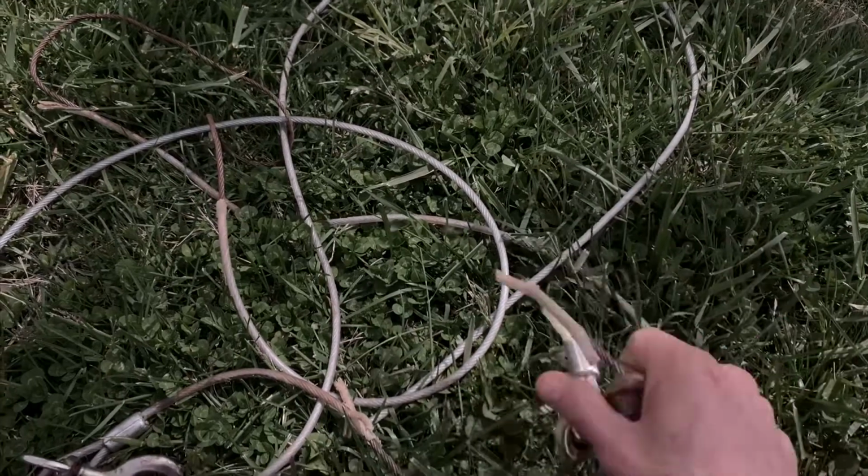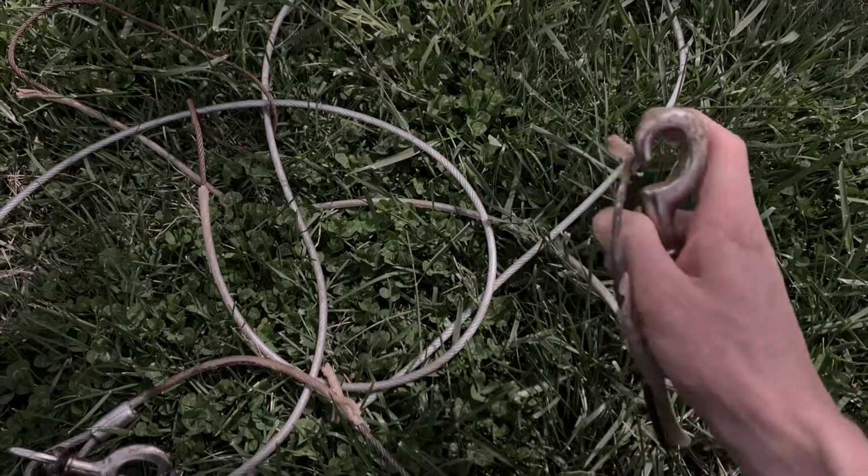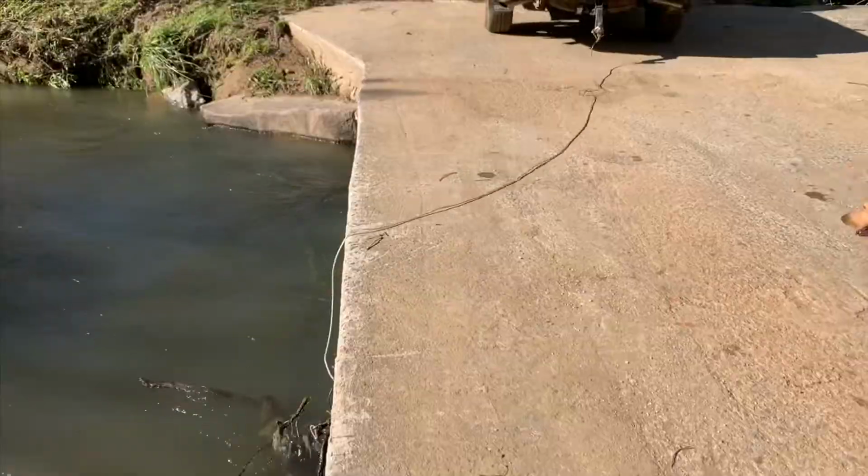And it's easier because to loop it around a log or something like that, I just unhook it and slide it around and loop it versus fighting with the strap. So this worked out really good.